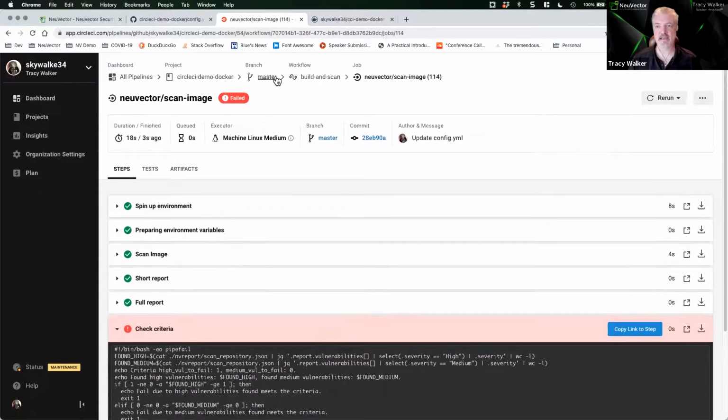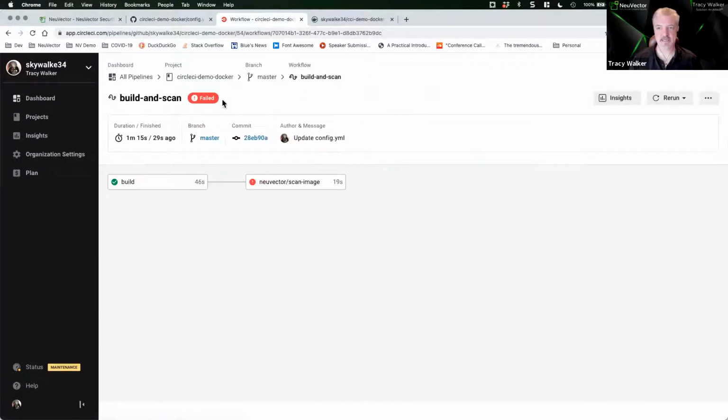And so if I go back and obviously if I look at this scan here, it'll say that this failed with the scan image. So as a developer, I know now immediately that I missed something. I need to update a library. I need to make a patch. I need to do something with this. So very fast, accurate scanning with the NeuVector scanning using that orb.